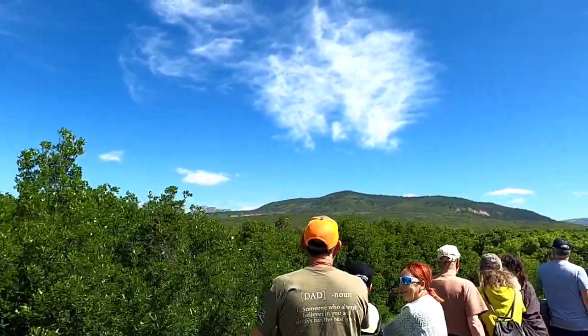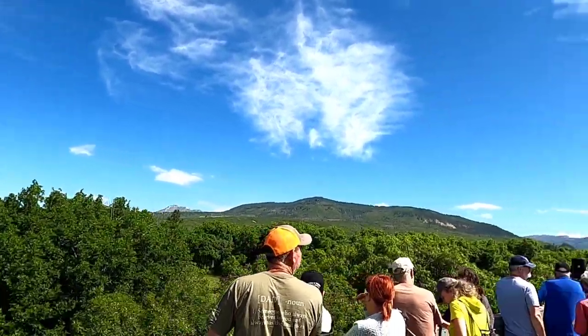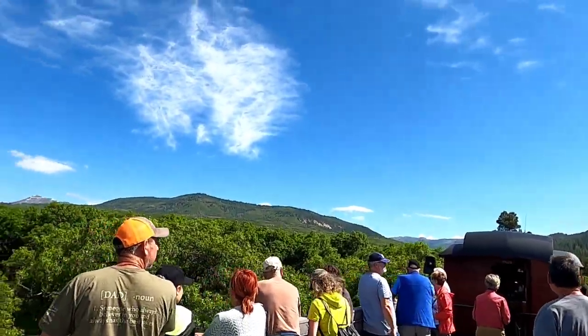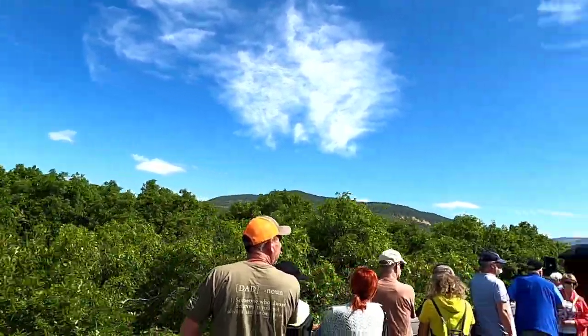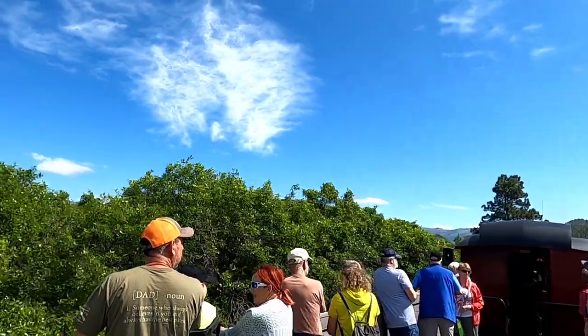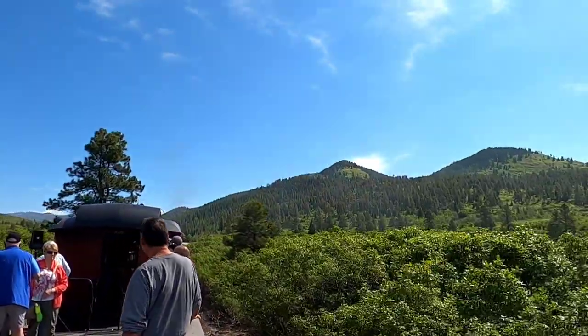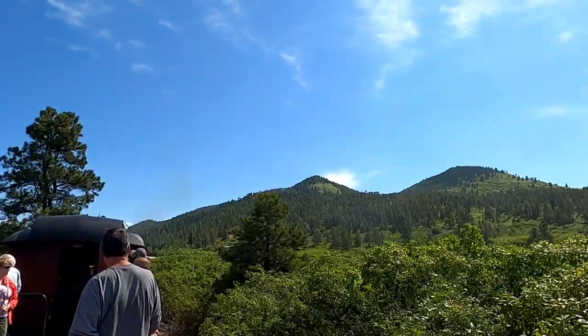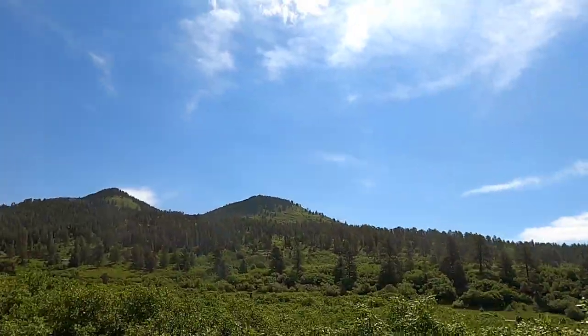Oh wow, there you go. We're about a mile and a half outside of Chama. We start our 4% grade up to the top of Cumbres Pass. A 4% grade is very, very steep for a railroad. Typically between one to two percent is the ideal grade for a railroad.